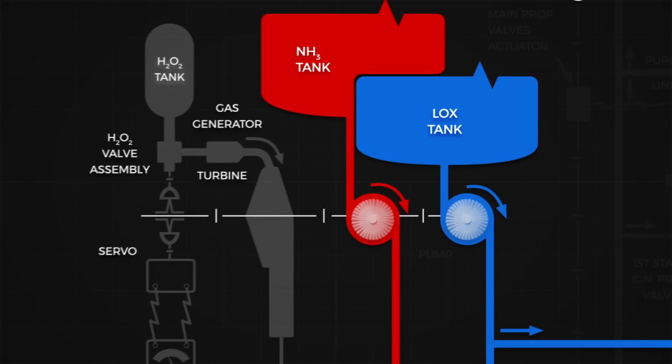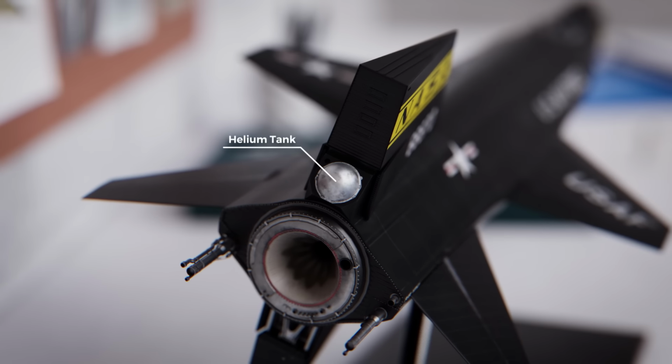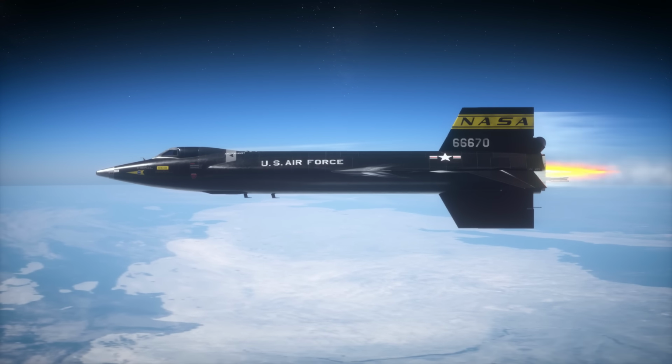Double seals were placed between each section in an effort to prevent mixing, while a system of pressurized helium purged the system. The choice of liquid oxygen and anhydrous ammonia was an interesting one. This engine needed to be powerful, extremely powerful, and getting it to the required thrust levels was going to need the right fuel and oxidizer combination.